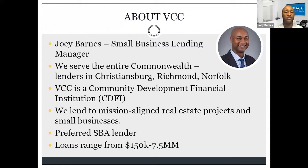We have 2 buckets of loan funds. One is for real estate, which includes multifamily, low-income housing, and we can bridge historic and low-income housing tax credits. The second bucket is for small business loans. We are a preferred SBA lender, which means we can process those requests quicker and easier than a lot of other institutions. We also lend to nonprofits. Our small business loans range from $150,000 up to $7.5 million. The funds can be used for owner-occupied commercial real estate purchases, equipment purchase, debt refinancing, working capital lines of credit, and new construction. We also do business expansion loans.